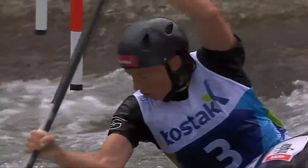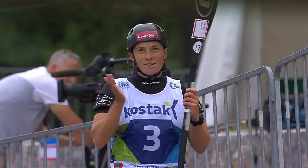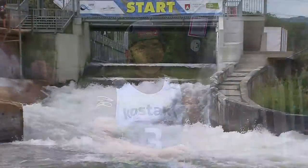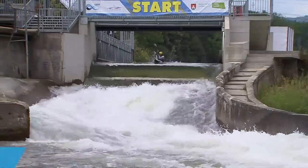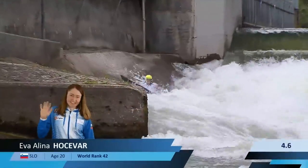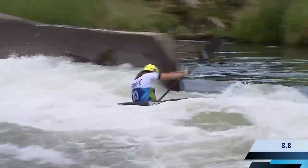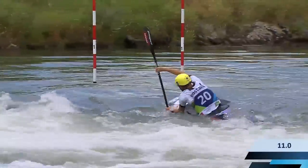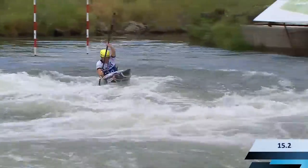And next up, we'll have another Eva from Slovenia, Eva Elena Hosova. So this is her first World Cup final, and I'm sure she'll be excited to race in front of her home crowd. Yeah. Well, only second place at the moment for Tersel of Slovenia. But yes, here is the second of two Slovenians in this women's kayak final. Eva Elena Hosova, just 20 years old, and well, I would expect her to be racing without fear here.